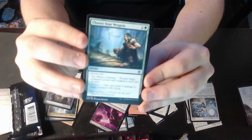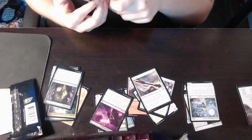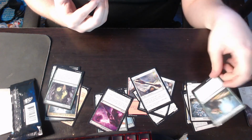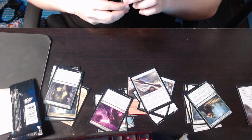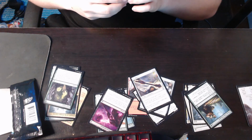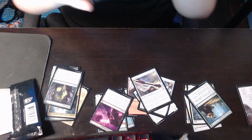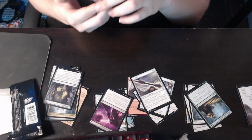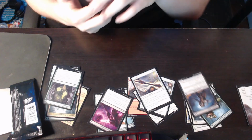We got choose your own weapon. You could choose a two-handed fighting or an archery, and it will do a specific effect based on that. And it's pretty cheap. Double target creature's power and toughness until end of turn, or deals 5 damage to target creature with flying. Seems pretty interesting. We also got a Lightfoot Rogue. It's a card that you roll a d20 for, so that's pretty fun.